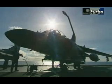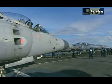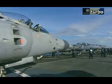In Part 2, 800 Squadron and its Sea Harriers embark on the Portsmouth-based aircraft carrier HMS Invincible for an exercise off the south coast.